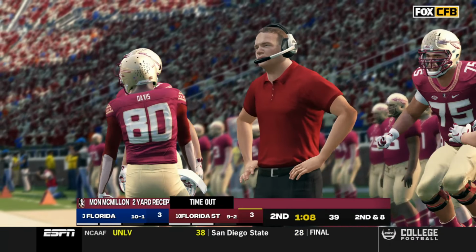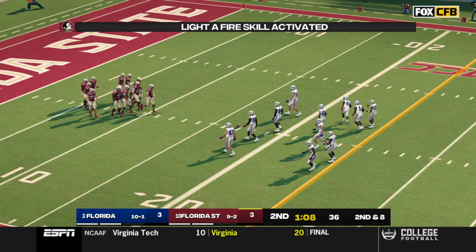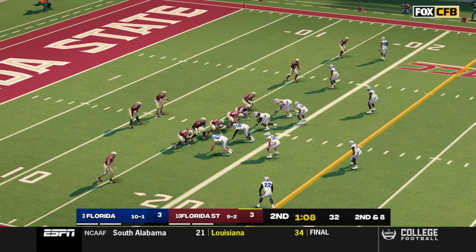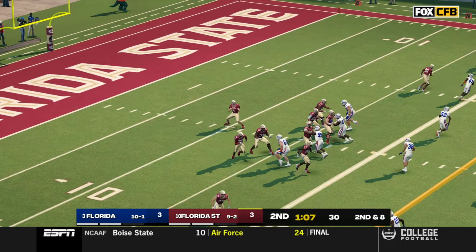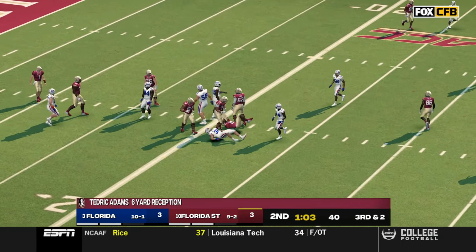So it's complete, but they didn't get much there. And that's because the defense was just waiting on it, and they attacked. The quarterback should have found somebody else downfield. Finds his man, and they take him down immediately.